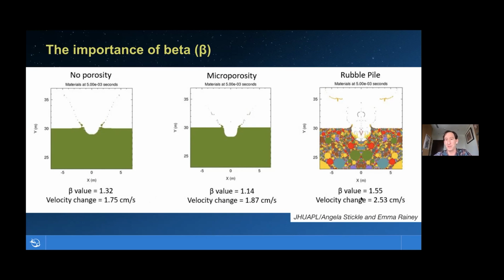And so you can get different velocity changes in the orbit of Dimorphos around Didymos depending on what the surface and subsurface structure of the body is. And again, we have no idea what that is. And so that's really the point of doing this experiment: what is the geologic nature of the surface of Dimorphos, and what does that mean for planetary defense applications?